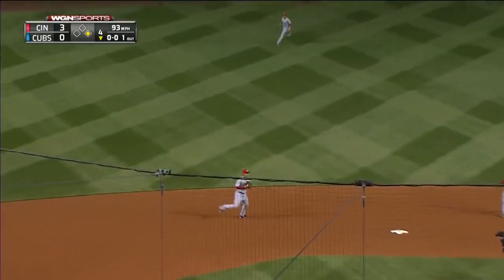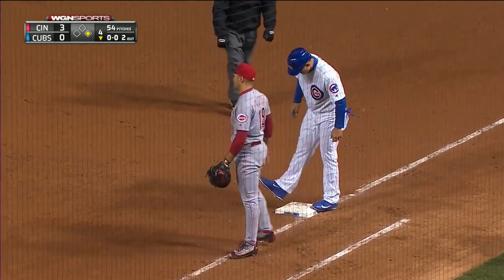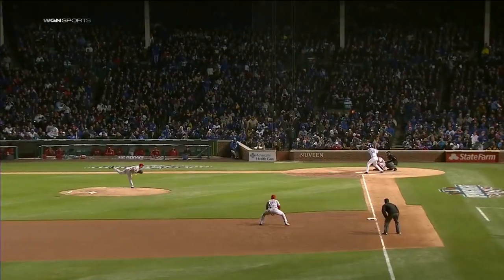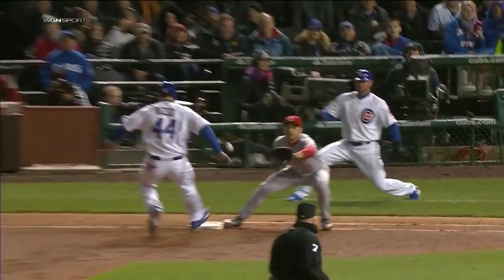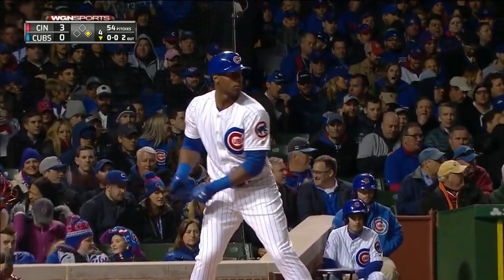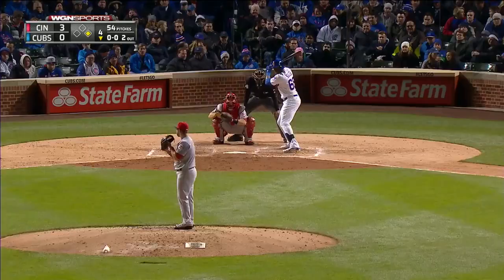Ben lines one toward short, caught by DeJesus, throws to first, not in time. Almost looked like DeJesus didn't know how many outs there were. I didn't see a real sense of urgency grabbing it and throwing it quickly from DeJesus. He catches this ball going towards the middle and then just kind of sees Rizzo off the bag and flips it over to first. Kind of an odd play by the shortstop DeJesus. Had he thrown it immediately, he might have doubled Rizzo off first.